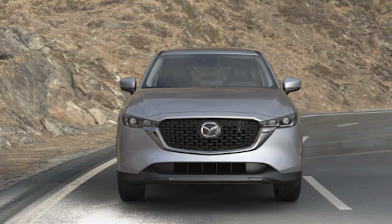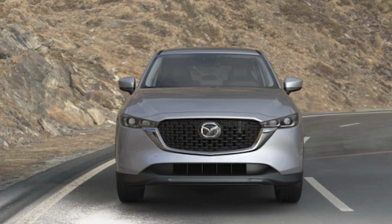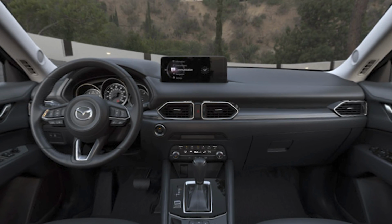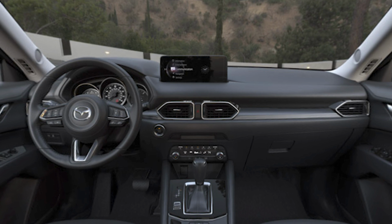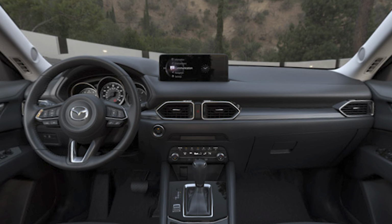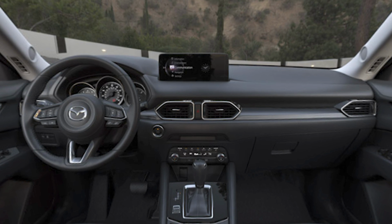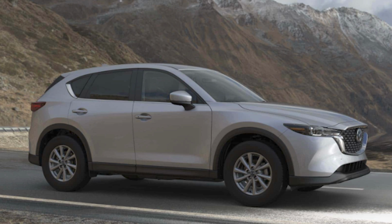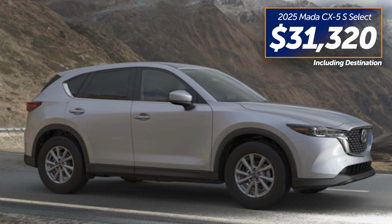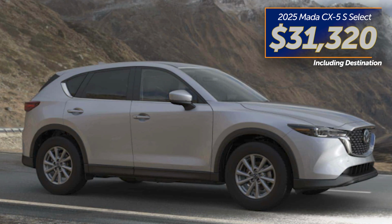Next, we move on to the CX-5S Select. Here, Mazda adds on auto-leveling headlights, body-colored exterior trim elements, and rear privacy glass. Inside, you upgrade to a power-adjustable driver's seat, leatherette trim, dual-zone climate control, 2 more speakers for the sound system, rear vents for that climate control, and heated front seats. The 2025 Mazda CX-5S Select starts at $31,320.